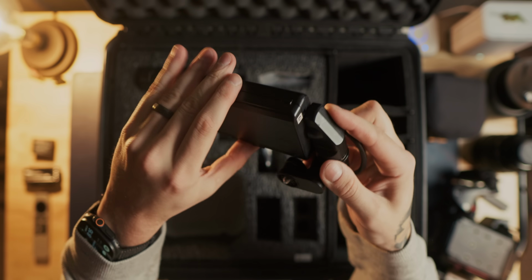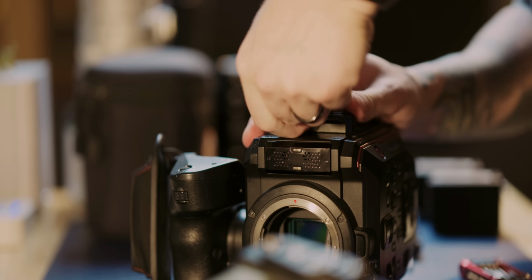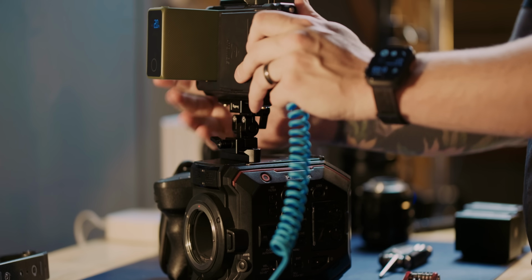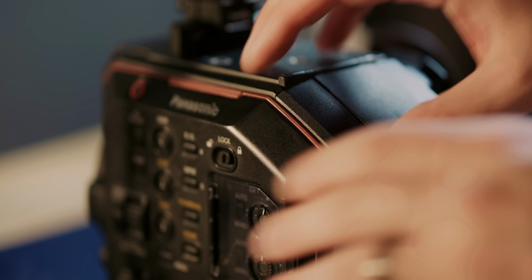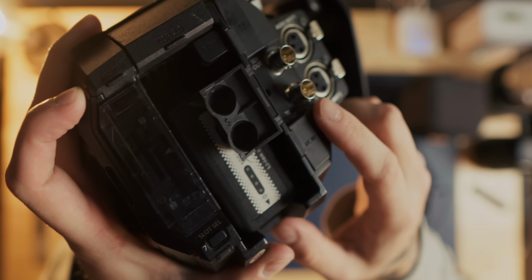Second con is the displays. There's no EVF attached to the camera, so you'd have to get an external one, which does cost more money, obviously. And the little LCD that it comes with isn't great by any means. I just opted to use my Ninja 5 on top of this camera and ditch the little LCD entirely, and that worked well for me. And another bonus with that is this camera has HDMI out and SDI out, so you can use any monitor you want.